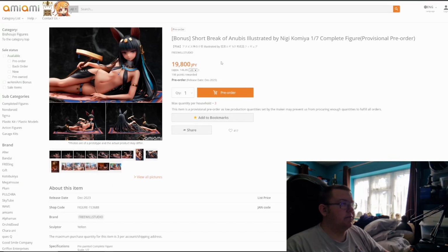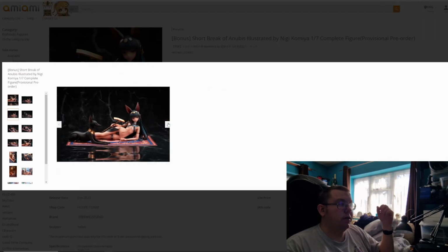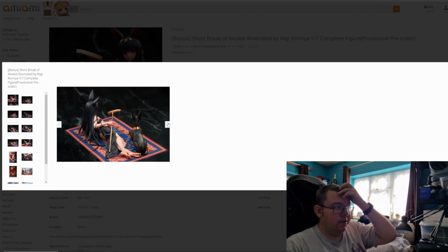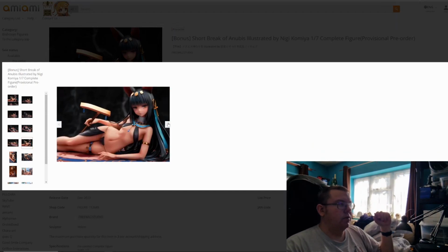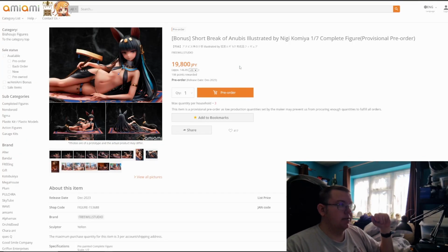This is for 19,800 yen. It's by Free Will Studio. I'd have to wait and see maybe for this to be released, see what it's like. Price is not too bad. But yeah, it's got a certain aesthetic with this Anubis Egyptian themed getup. It is quite good. I do like the overall aesthetic, but I think you'd have to have some sort of collection or be collecting the other Anubis figures, which are following this Egyptian aesthetic. So it's quite a nice looking figure.